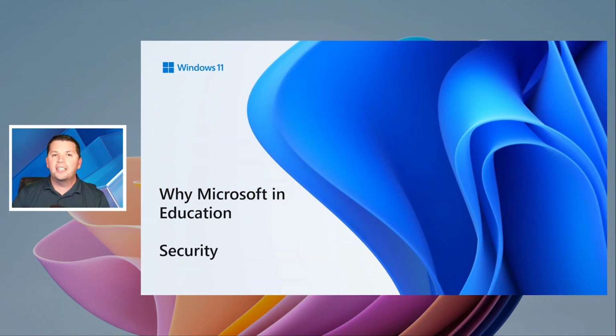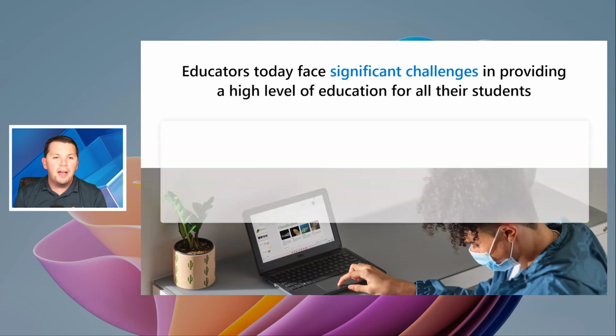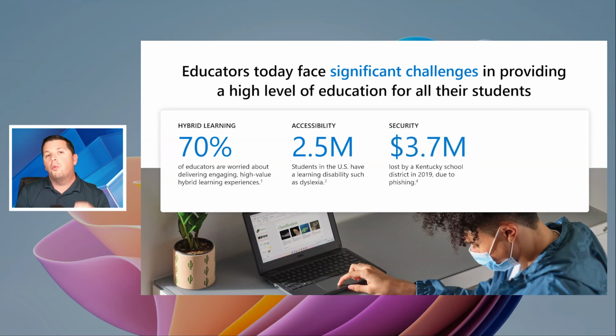Before we get started, I do want to talk just a little bit about some of those significant challenges facing educators. We've already talked about this, so I'm not going to go through everything. We know hybrid learning is a thing. Last time we talked a lot about accessibility and all the wonderful tools that Windows has. Today we're going to talk about this security piece.